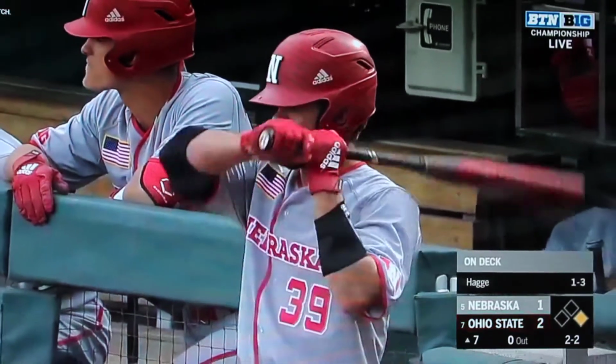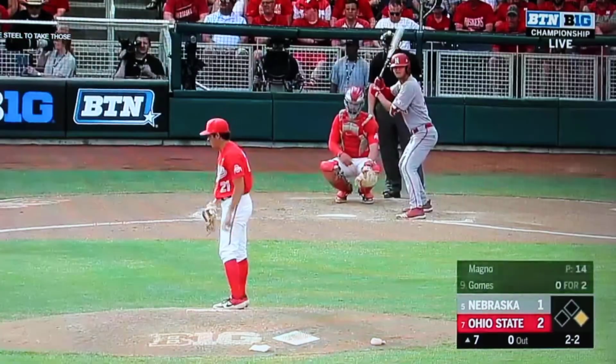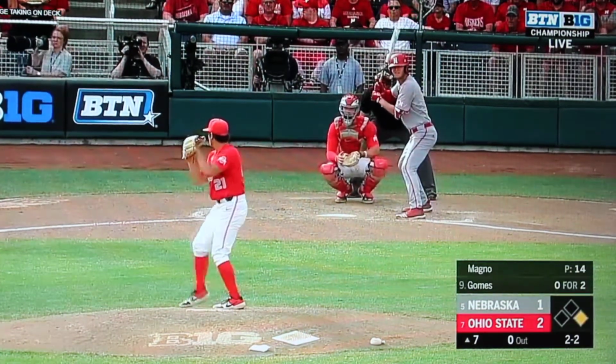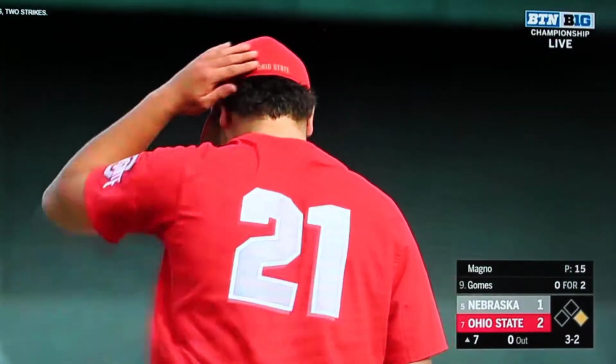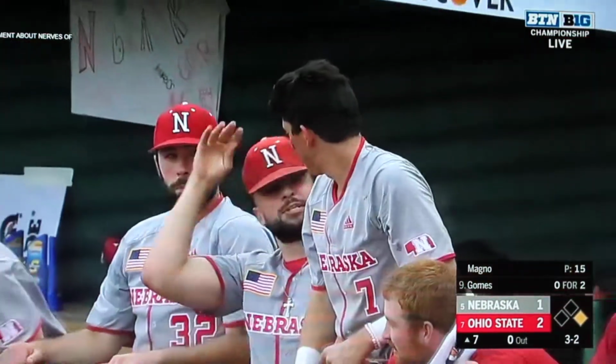Mojo Hagee waiting on deck. He's got a hit in 3 trips today. 2 balls, 2 strikes. Well, that's it. Ball 3. Let's replay that comment about nerves of steel. Here comes the crowd again.